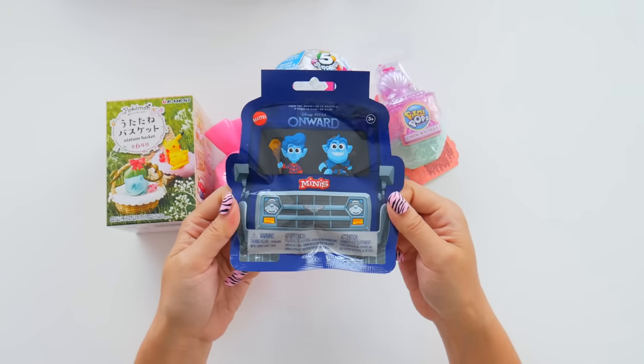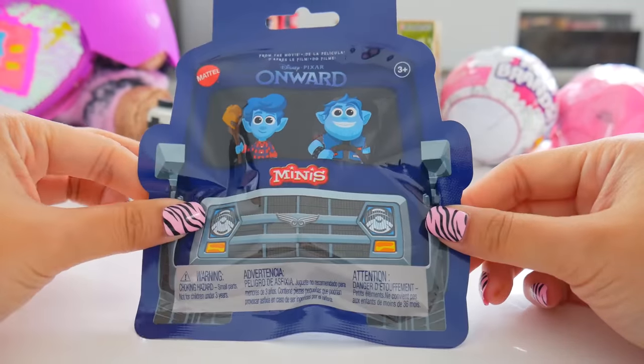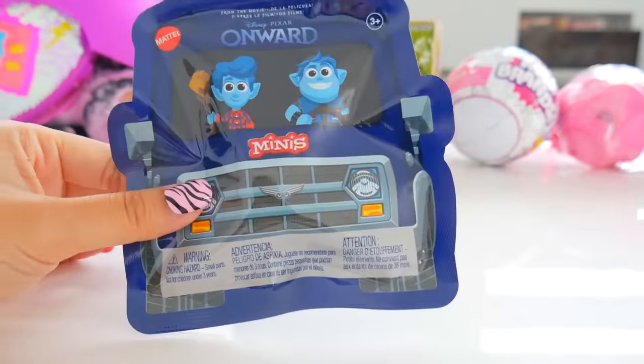Alrighty then, I am ready and onward! Minis, onward! Let's go! Disney Pixar, onward! Still haven't watched this movie. Is it even out yet?